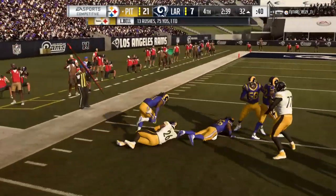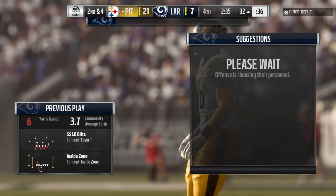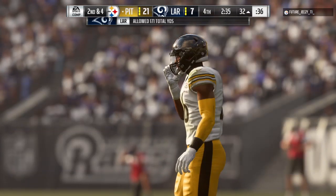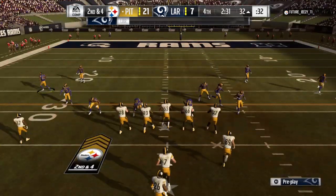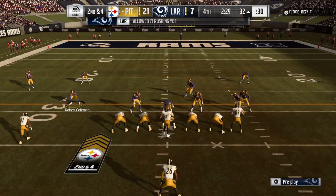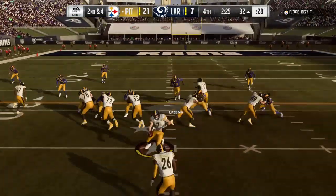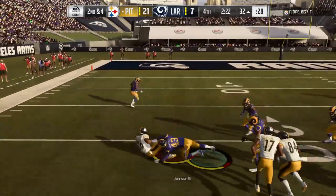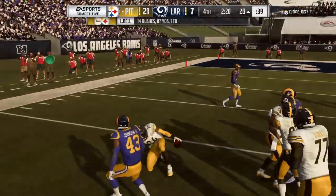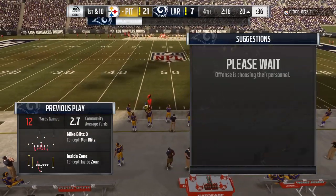Takes this to the 32, maybe the 31. Defensively rallying to the ball after the nice move. It's a 6-yard gain on the ground, and that'll make it 2nd and 4. They'll go again with Bell. And they'll get this one down to about the 20-yard line. 12 yards that time and a Pittsburgh first.